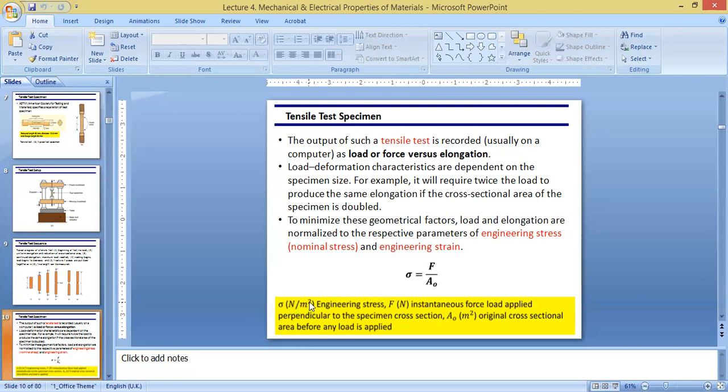Newtons per millimeter squared, actually, this is an error. So sigma should be force over area, newtons over millimeter squared. That's the best, because newtons per millimeter squared will give you megapascals. So 1 Newton per millimeter squared is equal to 1 megapascal.